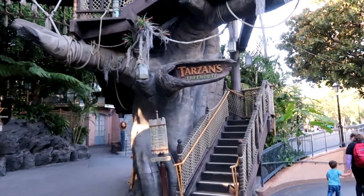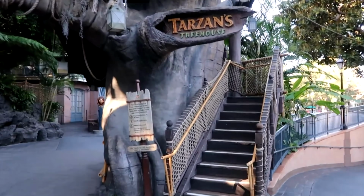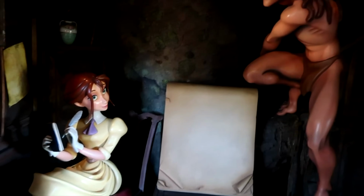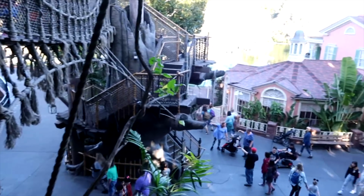Next up is Tarzan's Treehouse, which has been closed since 2021, as it is currently under construction for a new retheme. Stick around until the end of the video to find out more details about this great attraction.